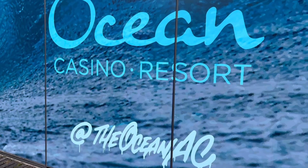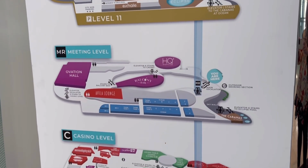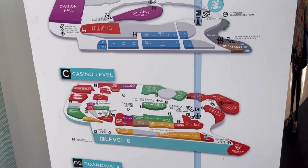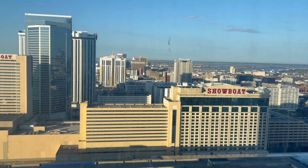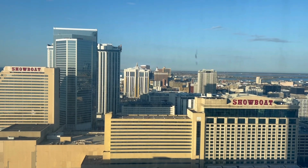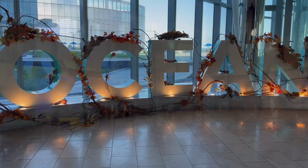If you're new to the Ocean, Ocean is one of the largest and the newest casinos in all of Atlantic City. Honestly, to me, it feels more like a cruise ship than a resort. It's amazing. Biggest and probably the only problem I find with it is where it is. It's away from the other resorts. Closest resort to it is Showboat. But it is a great place.